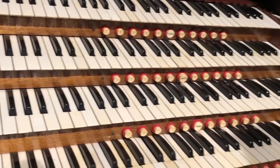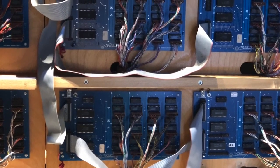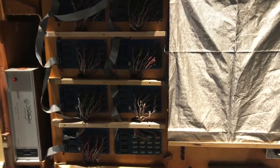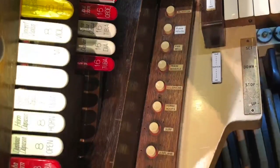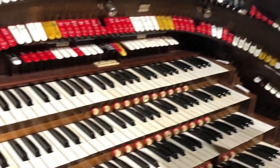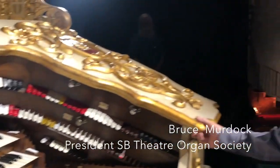And this is an electro-pneumatic organ. All communication between the console... There's no sound created in the console at all. It's just electrical contacts, and all of the communication from here to the chambers is electrical. So it's a fully unified organ, which means that you can play any pipe on any one of the keyboards. It's fun to play.